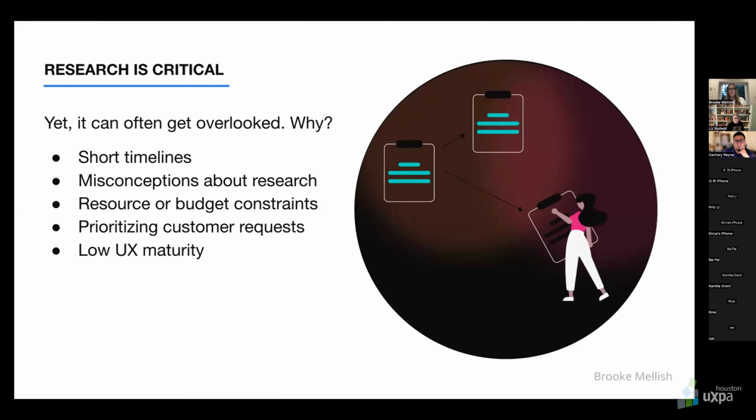Why is that? It can be a number of things. Sometimes you have short timelines. Perhaps you work in an agile environment like we do on my team, and you're not really budgeting a lot of time for research. But it's really, really important that you do. People might also have misconceptions about user research if you're at a company with low UX maturity. So it's really important that you explain the need for research and the importance of it throughout, and you just start to explain a little bit more about your methods and what you're doing.